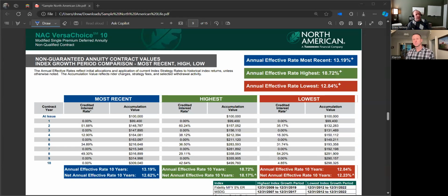Yep. So let's take a look at another page in this illustration. This shows us a couple different scenarios. Again, all non-guaranteed, so let's highlight that. But it kind of gives you, over the last number of years, the highest and then the lowest possible returns over a 10-year period.